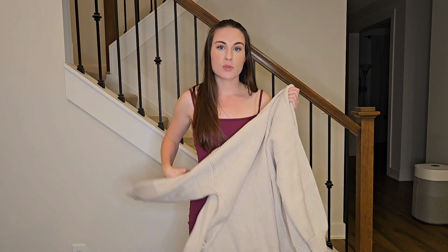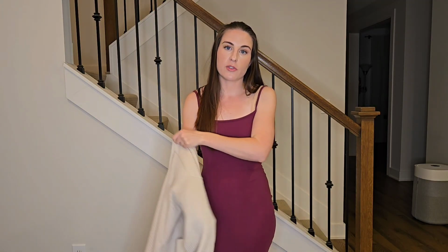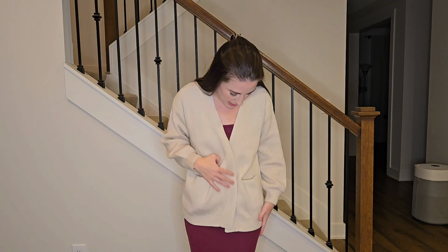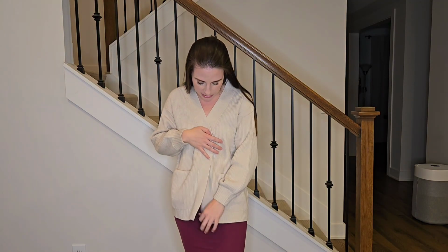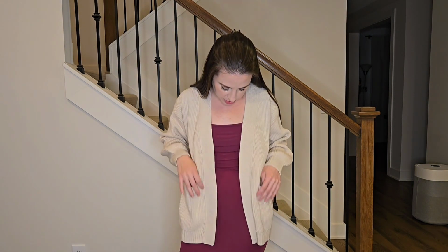But this was the dress I was talking about, wanting to purchase a cardigan to go over to make it a little bit more modest for those outings. And just to show you, I don't like this cardigan with the dress. I thought I would, but this is the speckled beige, oversized, 100% cotton cardigan that I just showed you from Quince. I just don't really like the colors together. I don't think it goes well.